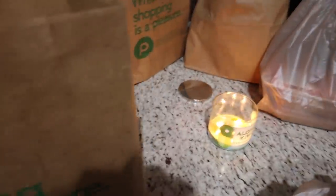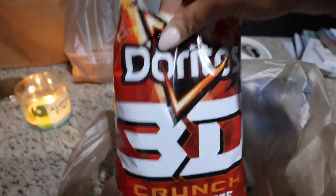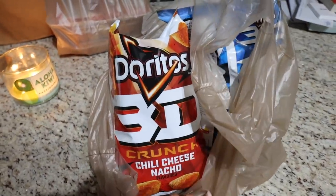Chad just got home from grocery shopping. He's still bringing stuff in. And I just saw that he found 3D Doritos. I knew that these were coming back because I saw it on a commercial during the Super Bowl. Oh my gosh, I'm so excited.